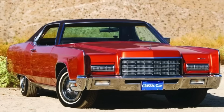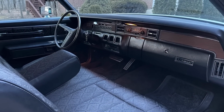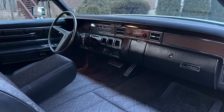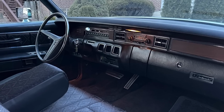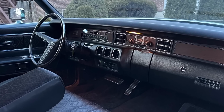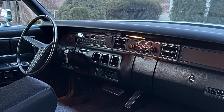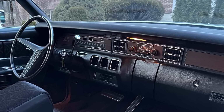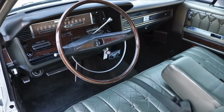And I find in particular the 1970 to 72 models especially handsome. But let's turn a bit to the interior for these Continentals, where there were some interesting features that weren't found on other Lincolns of the era, and in particular talk about the instrument panel theme for the 1970 to 77 model years.